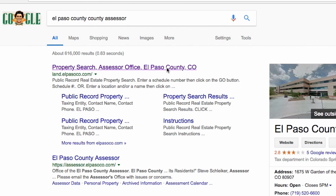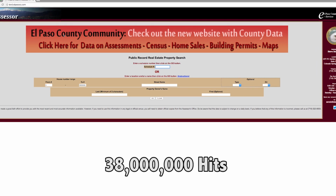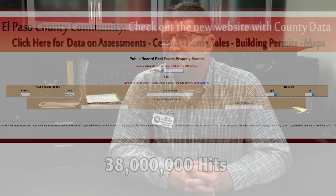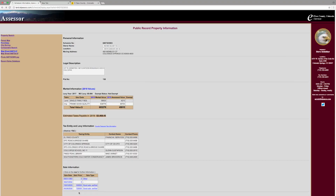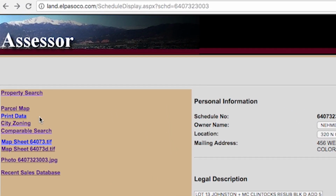Our current website receives over 38 million hits a year. It was built back in the 90s on an old legacy platform, which has pretty much become obsolete as far as adding any new enhancements. Currently, to get all the information on a particular property, you're having to hit between 5 to 10 different hyperlinks, print each page out, and go back and forth.